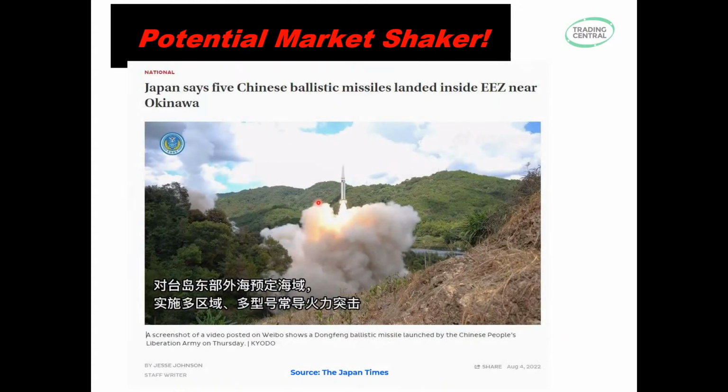And then at the same time, Japan, I mentioned Japan. Why? It seems that Japan is getting involved and dragged into the action. You see, 5 Chinese missiles landed in the economic zone near Okinawa of Japan. Okay, so why do I talk about this? Because this whole picture of geopolitical tension is going to affect the market 100%. That's why I keep mentioning this in every webinar.